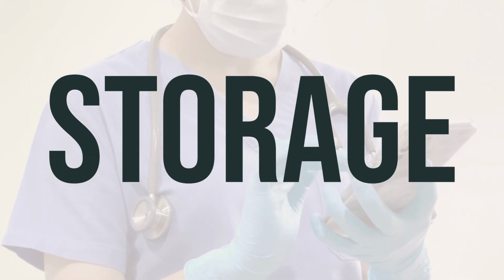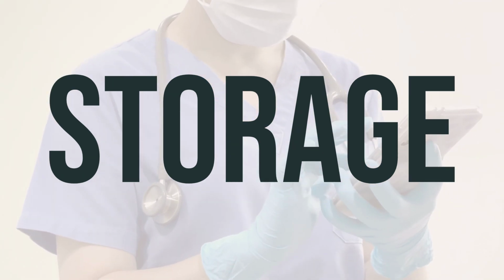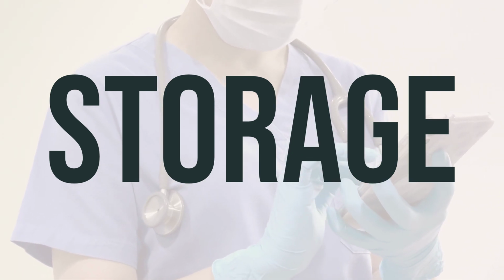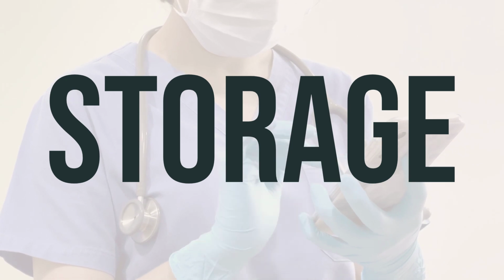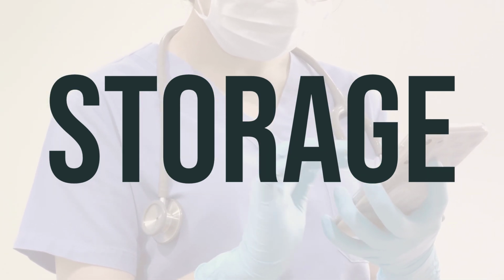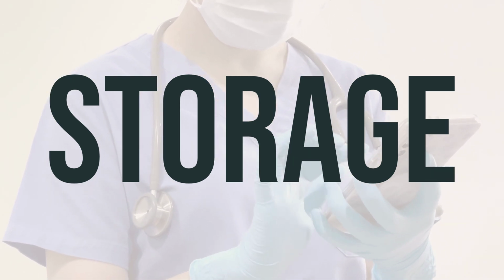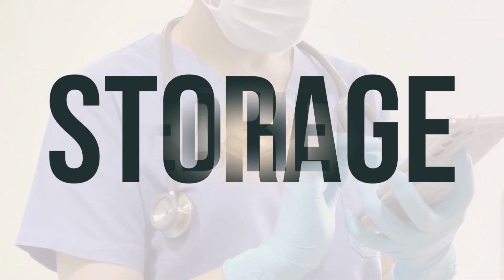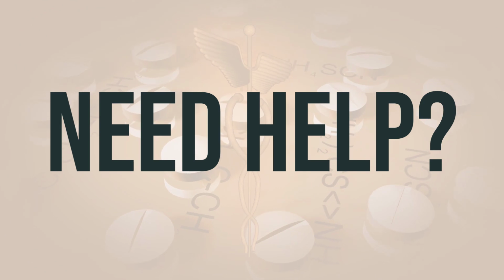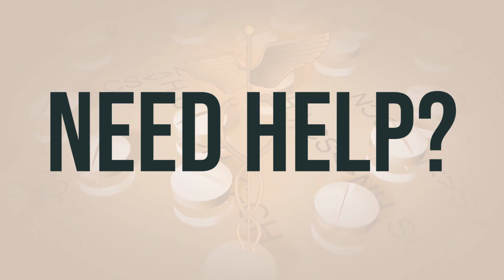When it comes to disposing of this product, it's important not to flush it down the toilet or pour it into a drain unless you're instructed to do so. Instead, properly discard it when it's expired or you no longer need it. You can consult your pharmacist or local waste disposal company for the best way to do this. If you need more help, call your doctor for medical advice.